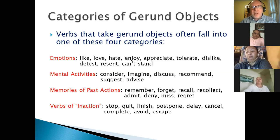Remember, the first three, like, love, and hate, can be infinitive too. I like to swim. I love to dance. I hate to drive. Right? Those first three can be both, but all the others, gerund only. The next group, mental activities, things that are happening in your mind, right? You're not doing anything yet. You're just thinking about it.